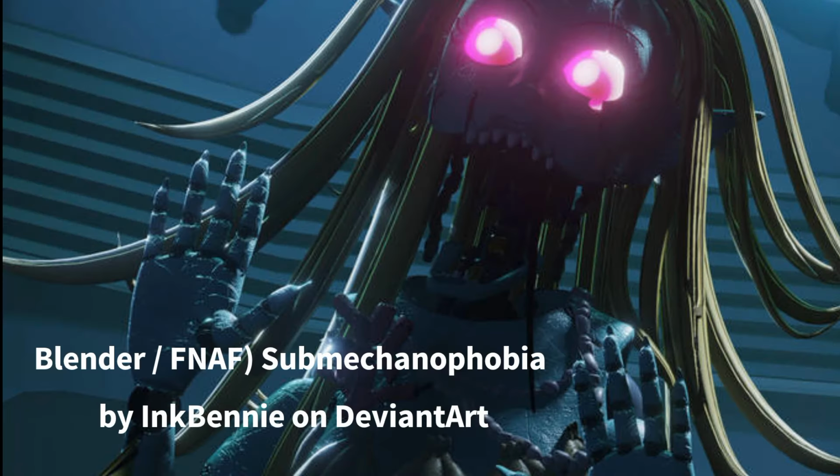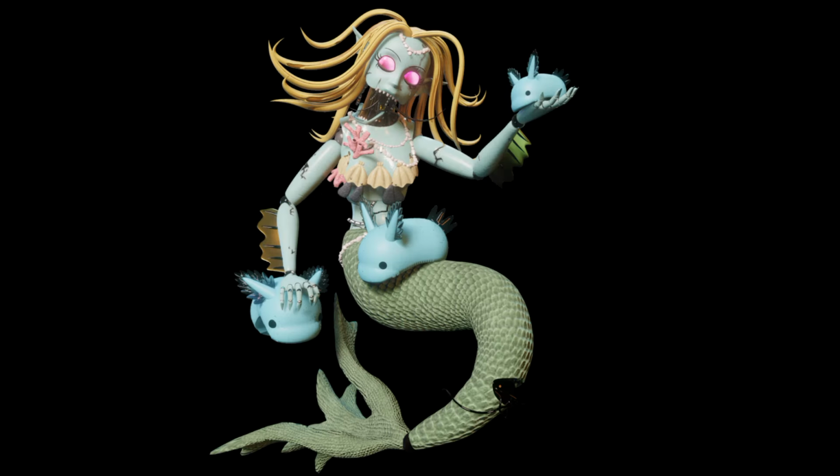Delilah's appearance is described to be vastly different compared to what is depicted on the cover art for Submechanophobia. In the story, she is described collectively with the other underwater animatronics as being old and run down, with chipped paint, spots of rust, and some broken pieces. You wouldn't notice at a first glance. As an individual, she has tangled, faded red hair that waves in the water, with one eye missing and the black socket it was left in fully exposed.